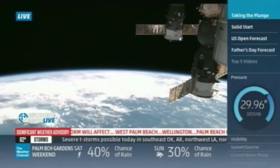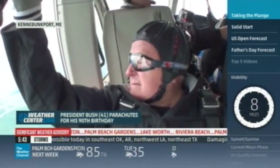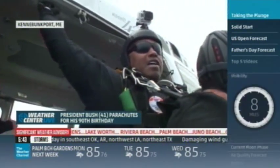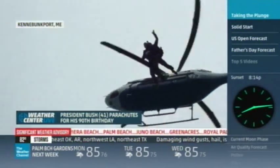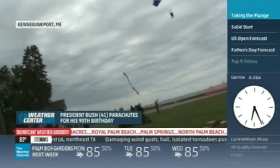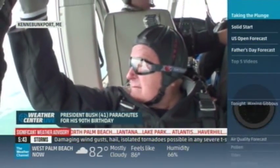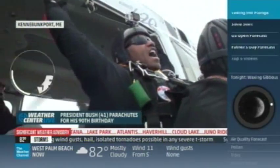All right, now let's get back into the atmosphere. President George H.W. Bush parachutes over Kennebunkport, Maine to celebrate his 90th birthday. He also celebrated his 75th, his 80th, and his 85th birthdays with jumps. Landing was successful once again.